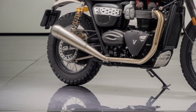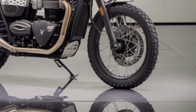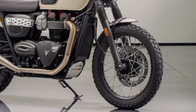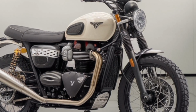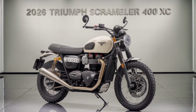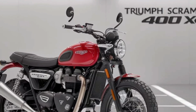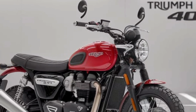Triumph has fitted it with a dedicated Scrambler chassis featuring a longer travel suspension setup. Up front, you get 43mm USD big piston forks from Showa, offering 150mm of travel, while the rear features a gas-charged monoshock with the same 150mm of movement and adjustable preload. This setup strikes a fine balance between on-road comfort and off-road capability.